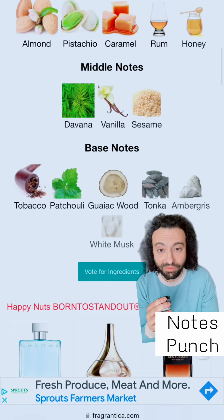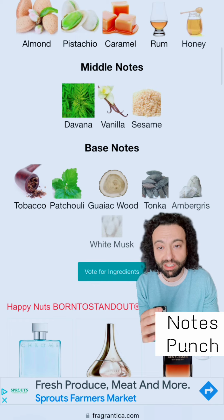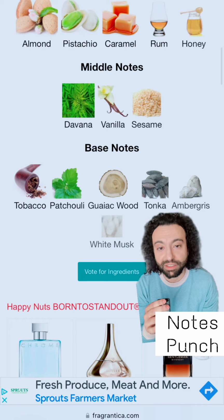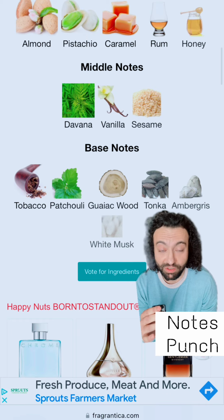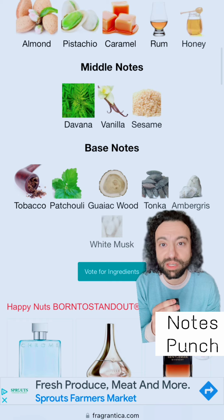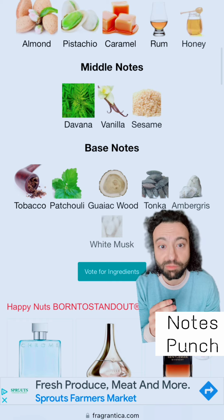So if I am curious to try a fragrance of all these fragrances, I would definitely go with Happy Nuts. First of all, I love to have Happy Nuts. Don't quote me on that. And I love almond, pistachio, and sesame. That's it. That's all I'm gonna say.